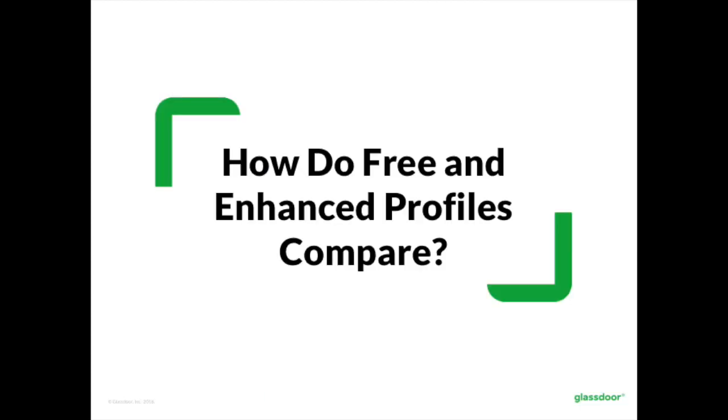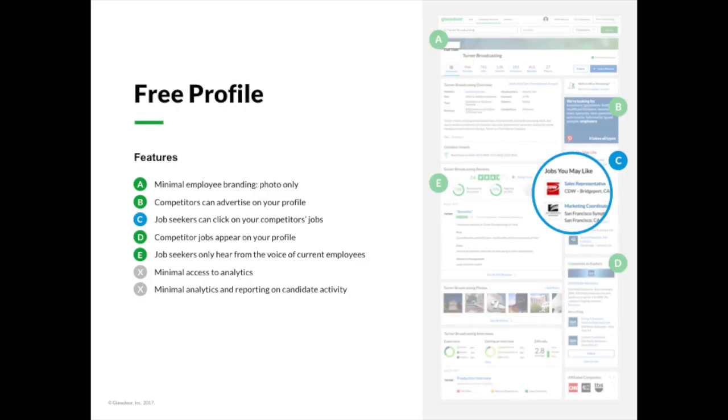So some of you might be wondering now, how does a free employer account compare to a paid employer profile? What can you do for free? All right, so as you can see here, this is a free profile. On this page, there is minimal employer branding. There's only a photo available. You can also tell the real estate on this page is not owned by one company. There are display ads from competitors. There are jobs from other competitors.